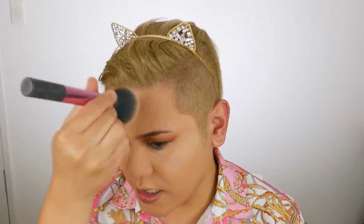And so far with this foundation from BYS, it doesn't seem to be making it look cakey either. So yeah, it's one of my go-to face powders. By the way, this is in the shade 230 Natural Buff.